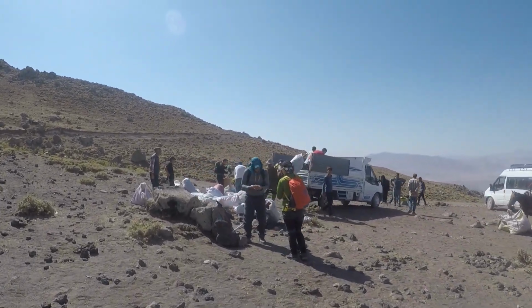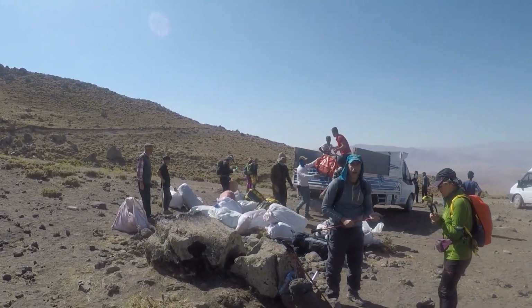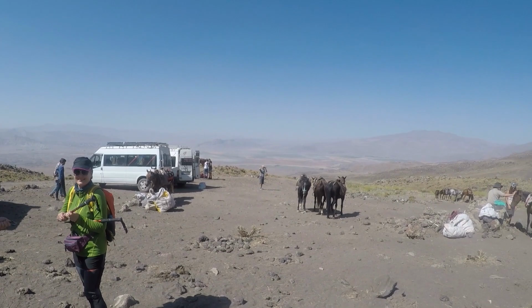You can see the equipment of the climbers over there. Simply they will put them on the mules, and the mules will carry them to 3,200 meters. And there are many people from all nationalities.